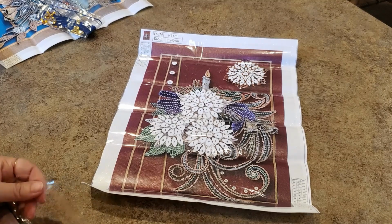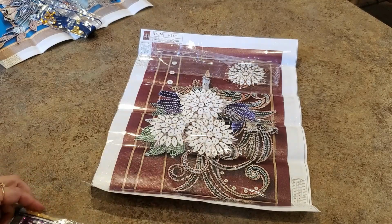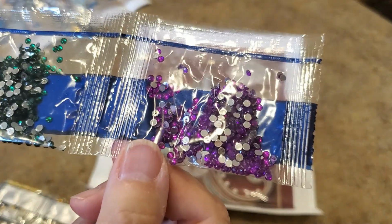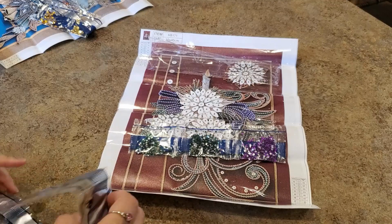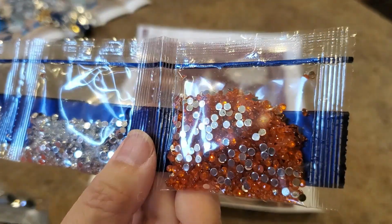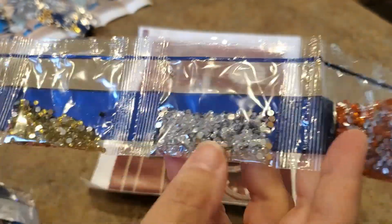4 items today. Now, what happens when I run out of room in the quilling box? I don't know. Purple, green. Ah, purples and greens. Okay. All right. And then orange. What we got? We're in the orange today. Lots and lots of orange. Clear, yellow, and a green.